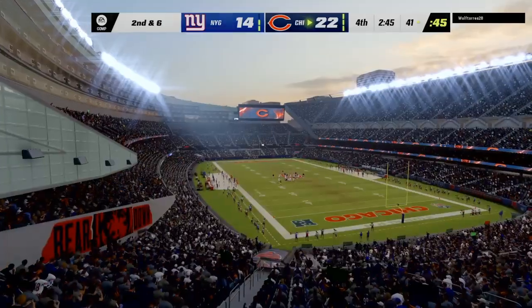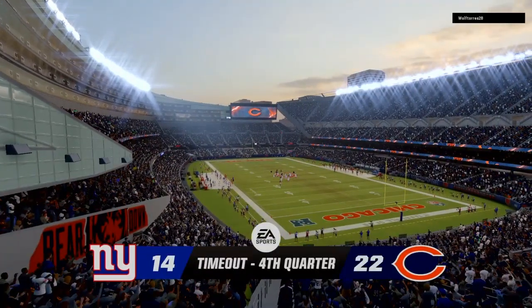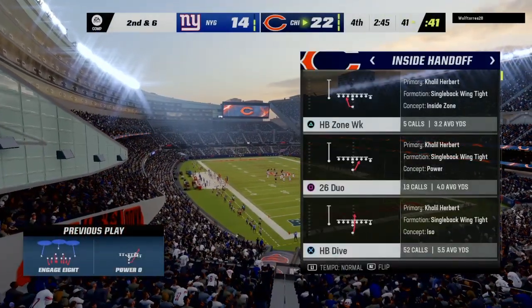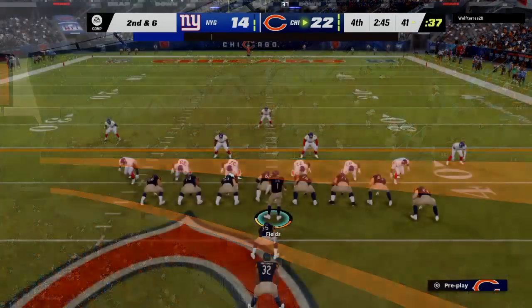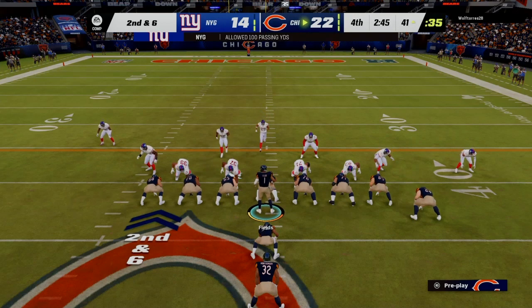And he'll manage to pick up about 4 at 2nd down. The Giants going to go ahead and use the first of their timeouts. It's just their first. They'll be down to 2 remaining as we step aside here in the 4th quarter.